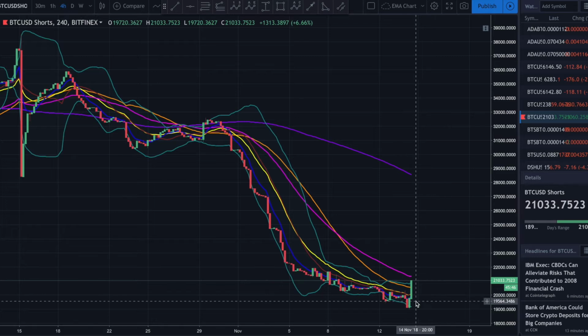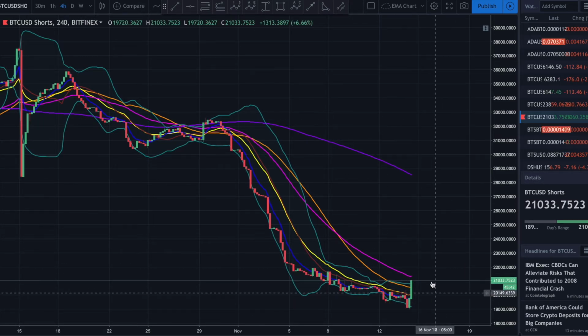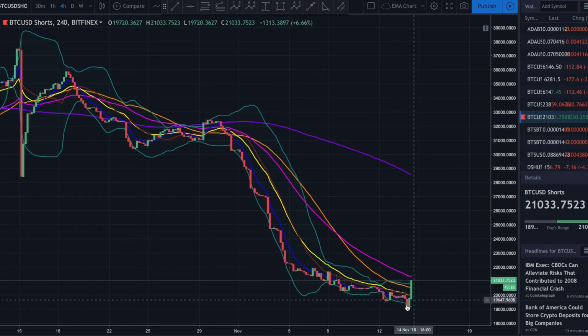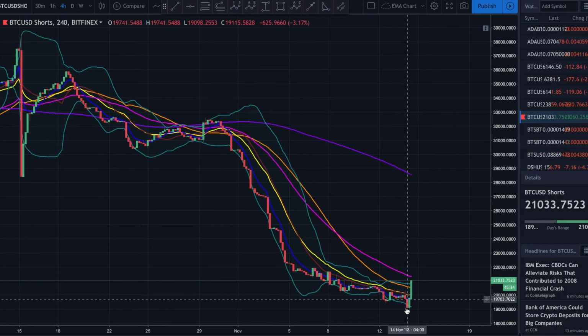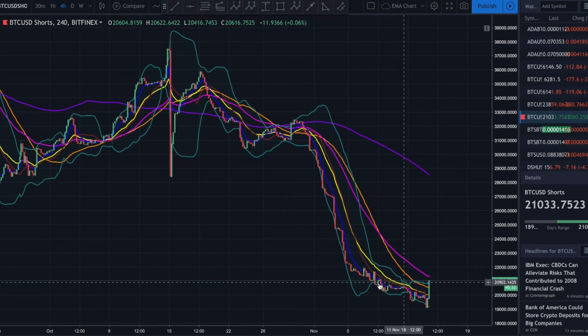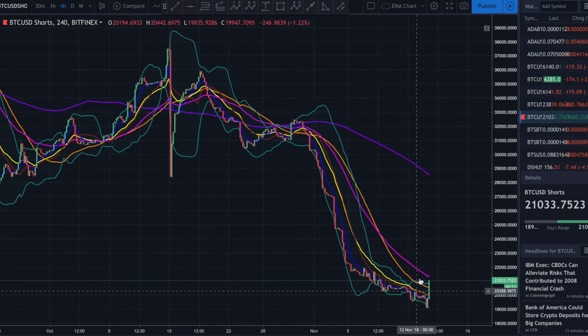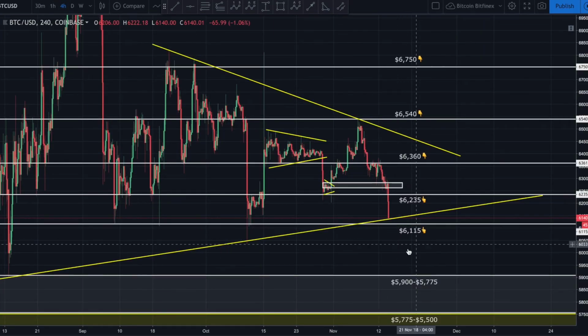Looking at shorts, however, shorts are on the rise, and this is a little bit concerning, the fact that we're having retail investors start to chase price again. Now, it isn't at a high degree at the moment. This is still relatively small, all things considered, but shorts are starting to close the gap on longs again. Longs still outpace shorts at this time, but shorts are slowly closing the gap. If that does continue, then more than likely we are going to stay within a range here.